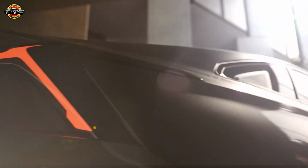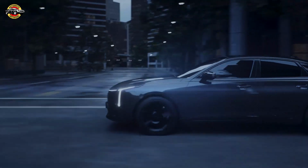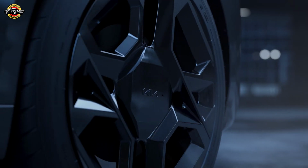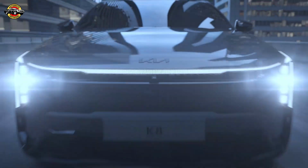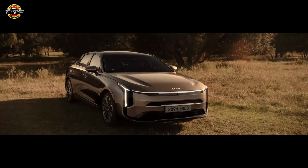At first glance, the K8's bold design elements command attention. Kia's latest design identity shines through, especially with its star map signature lighting, a standout feature that brings a futuristic flair to the vehicle's front profile. It's more than just a facelift, it's a statement. The K8's proportions have been subtly yet effectively tweaked, with extended front and rear overhangs, giving it a more dynamic stance. And the chrome accents, they add a touch of elegance that sets the K8 apart from its competitors.